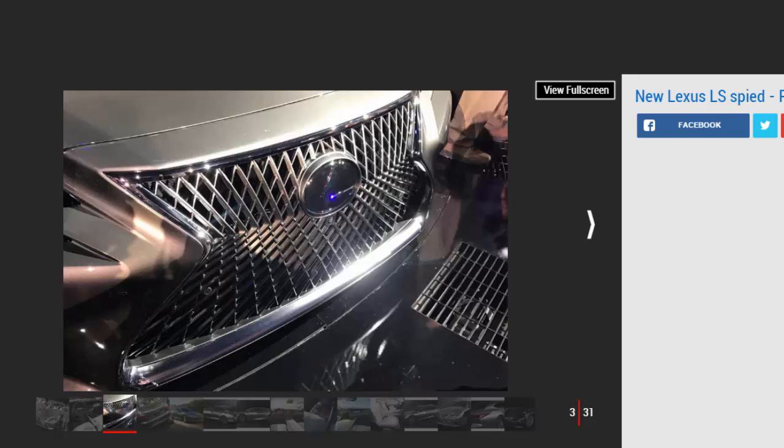It's a lighter, stiffer platform, and combined with weight savings from new lightweight materials such as ultra-high tensile steel and aluminium, the new LS is 90 kg lighter than the older model, despite being a larger car. The new platform ought to be beneficial when it comes to how the car feels to drive on the road, as it places far more mass from the engine, plus the passengers, into a lower and more central position in the chassis.